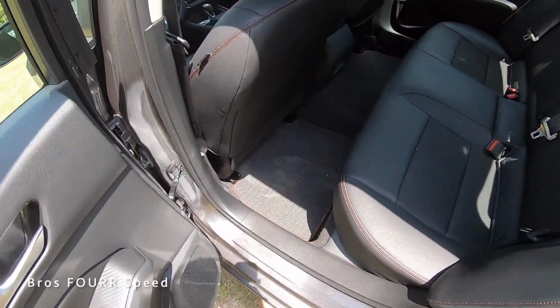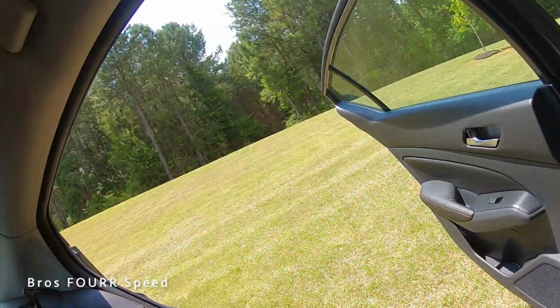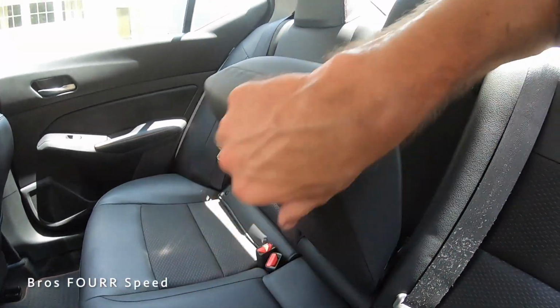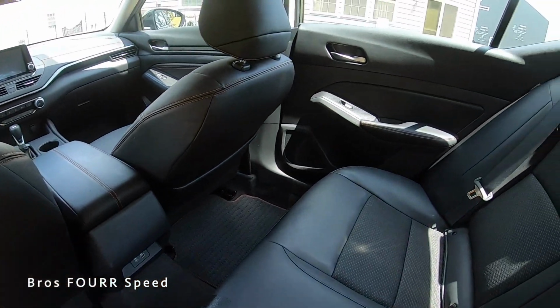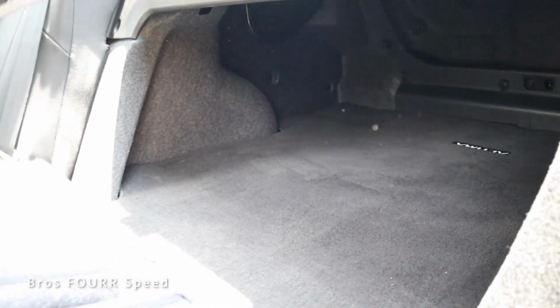I have the front seat set at my height, and you can tell there's plenty of room for my feet and my legs. And I have around 1 inch or so above my head, so it is spacious for your backseat passengers. Right in the middle is the armrest, as well as 2 cup holders if you need to use them. And this even has a USB and a USB-C down below, so that way you can charge some electronics from these back seats. And like I mentioned earlier, they do fold down. They have a 60-40 split.